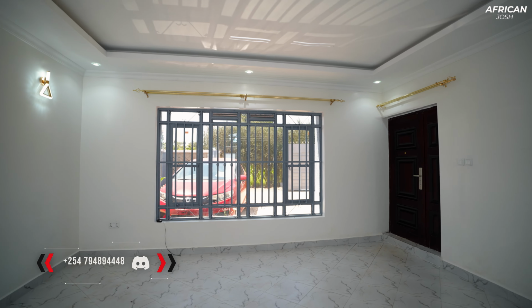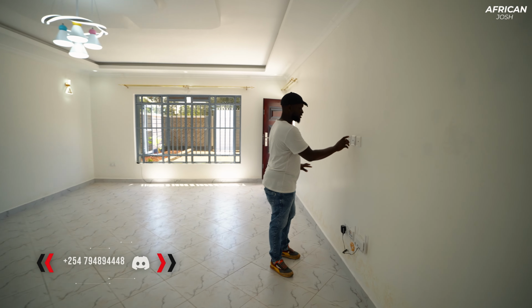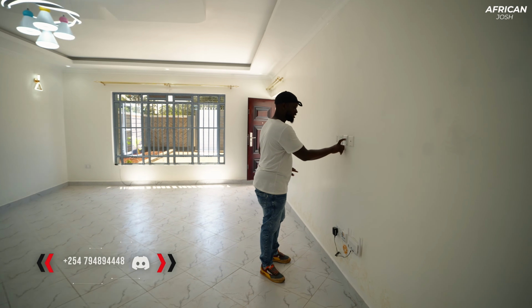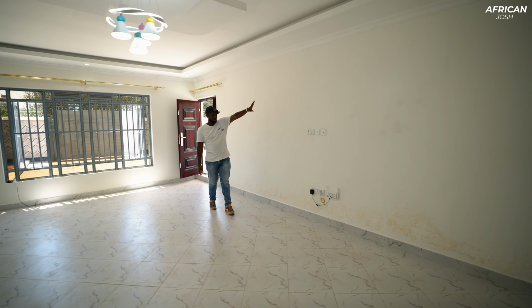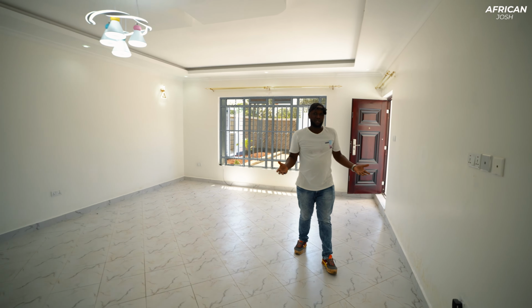So that means you'll have your living room, and as you can see, according to these switches and this internet portal, you'll have your TV console here. They've left it like this so that you can decide whether you want to add anything for yourself, or maybe you like it like that. You can just come and mount your TV on top. The developer of this house has made sure that when you move in, you already have your internet connected there. So no worries if you're a tech bro.